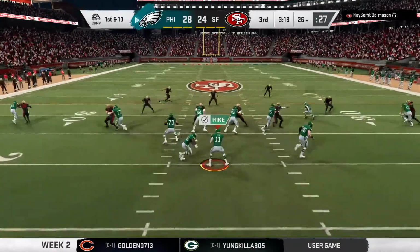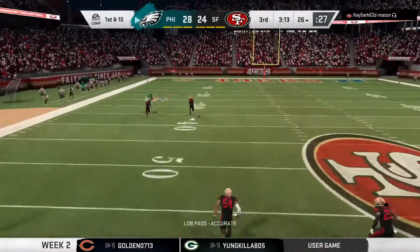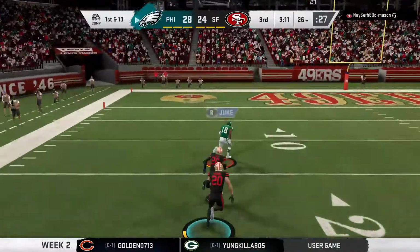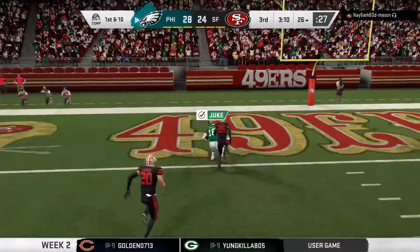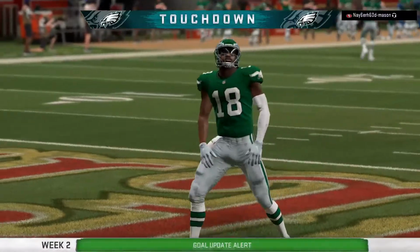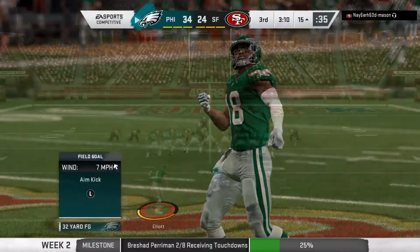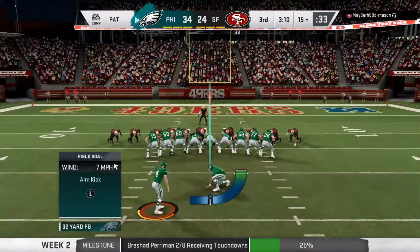And when you start plotting for this drive, when you start thinking to yourself, okay, what are we going to do? You don't go away from what you did before because that worked. That's caught inside the 20. Touchdown, Philadelphia. Brandon Perriman. 2 catches, 2 touchdowns so far. And the Eagles able to push further out in front.